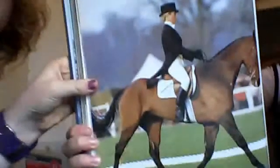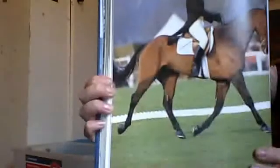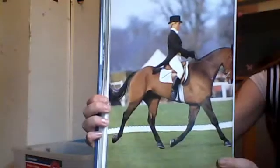I've got lots of information. That's dressage. See how she's got the hat on, and the special jacket, and the joddies, and a beautiful horse like me. And I do go horse riding.